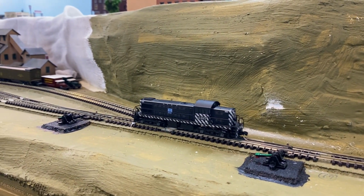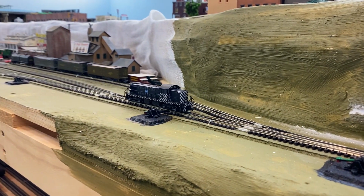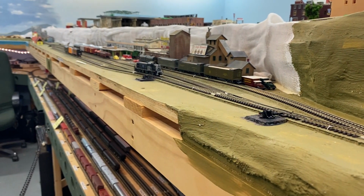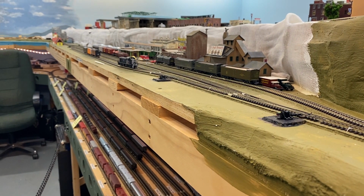and back it up, and it'll go on to the siding where the 3 refrigerator or ice bunker cars are located. And hopefully we have a couple. We'll see when we pull forward. And we do. It's magic.